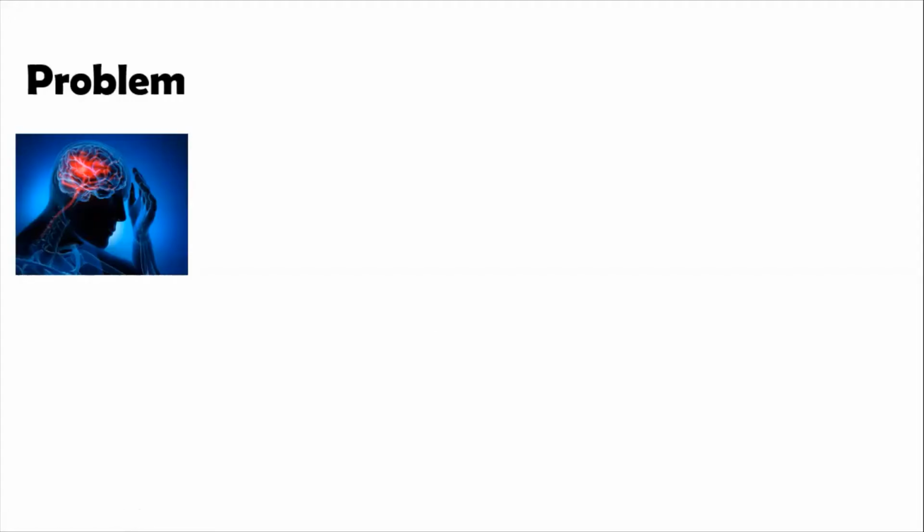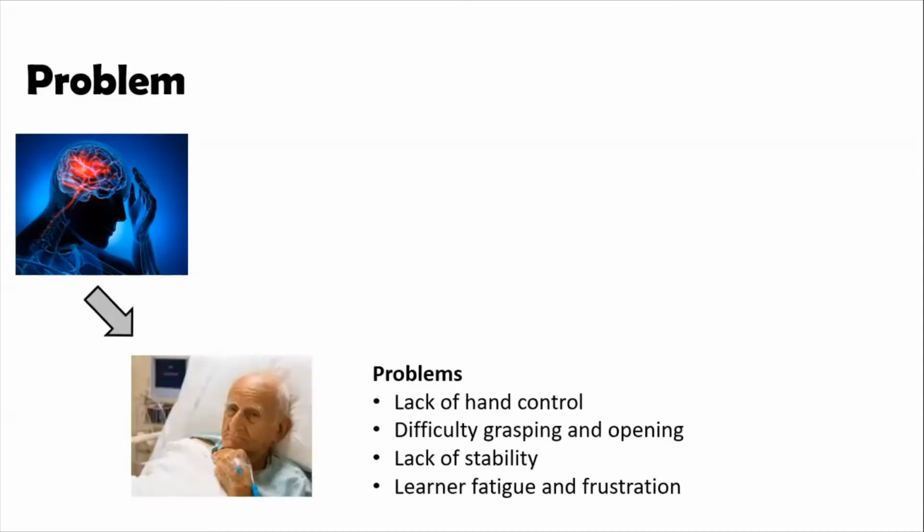Many of you probably know of someone who had a stroke. This is a debilitating, life-changing event. Part of the brain dies and the mind-body connection is lost. To better understand this problem, I interviewed stroke survivors and therapists. They emphasized lack of hand control, including difficulties grasping and opening and instability, problems which leave the victim dependent on others for even the most basic tasks.